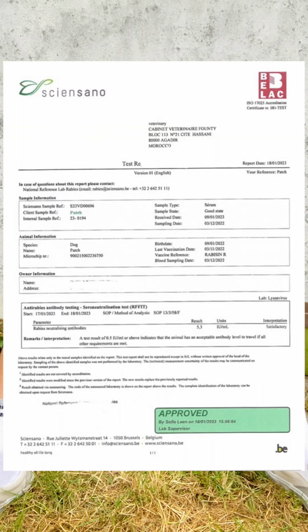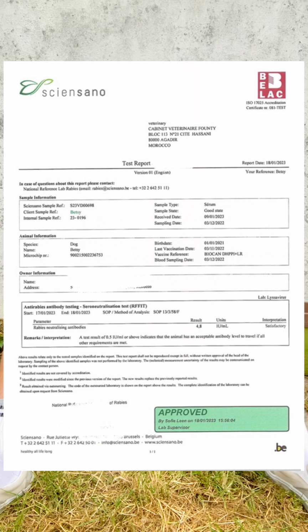You can't go anywhere until 3 months after that. It doesn't even matter if you have the results back. I got the results back for Betsy and Patch's blood analysis within about 3 or 4 weeks. But legislation says you have to wait 3 months.